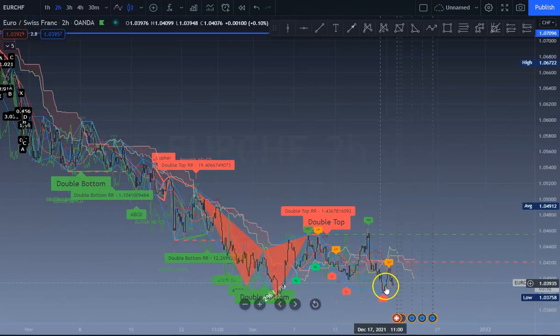USD/CHF, this one's been going along the bottom. Great buy right now. You can get in now. Absolutely. All of these are getting set up to move in unison.